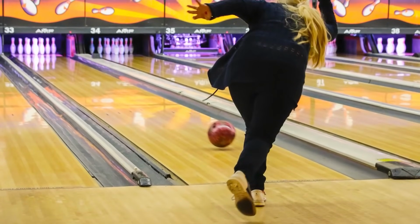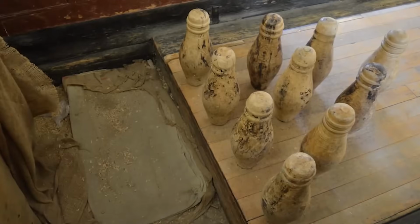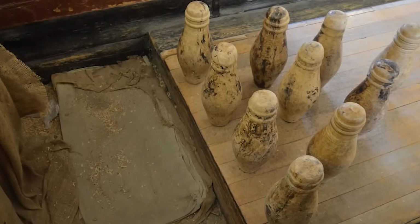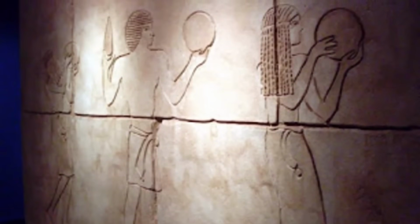None of that glory would be possible without the Egyptians. Yes, they invented bowling. No nacho cheese and weird animations on the TV, but it was still bowling. The ball was made of rope and leather, or sometimes rock, as were the pins. Throw it at the pins, simple, that's it. That's bowling.